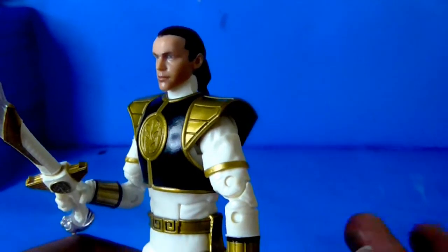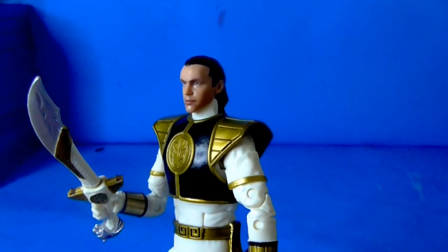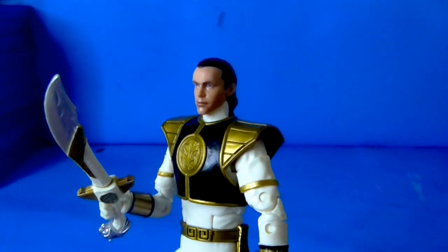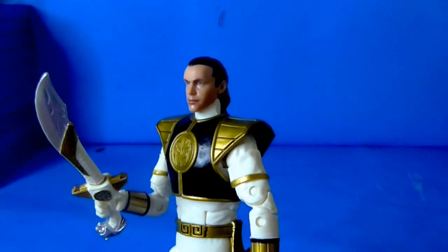But this is my least favorite head sculpt. And again, you can tell at least they were trying with this head of Tommy. So let's see how he stacks up with Jason, Billy, and Zach together, since I only got the boys of MMPR. Wait until I get the girls of the group, if they will do a restock of Kimberly, but I will probably get Trini before I get a Kimberly. And then the team is complete.